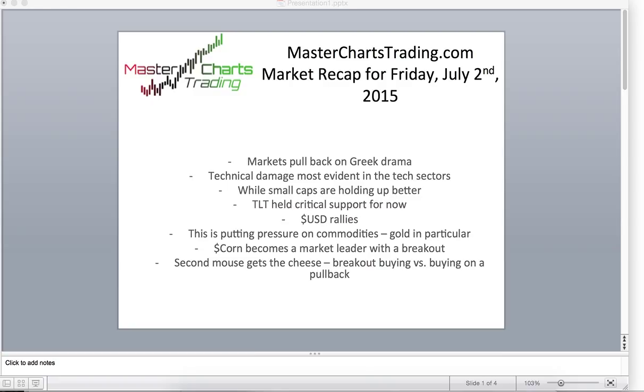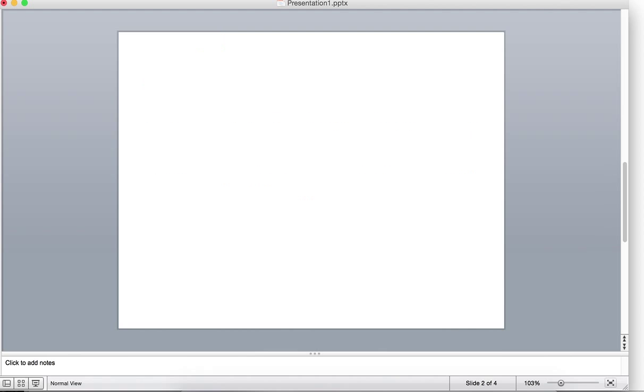And we will look at two different approaches to trading. One is breakout buying, and the other is buying on pullback, and see which one is better suited or which one you like more. All right, let's go to the chart.